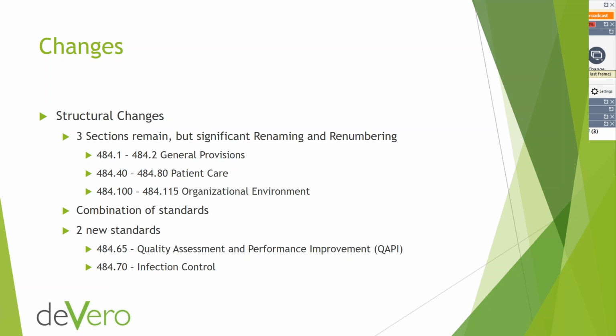484.80 is your patient care. That's delivering the quality care, the service to the patients, the types of disciplines that can provide that and such. 484.100 to 484.115 is your organizational environment, the structure of your organization, your branches and such.